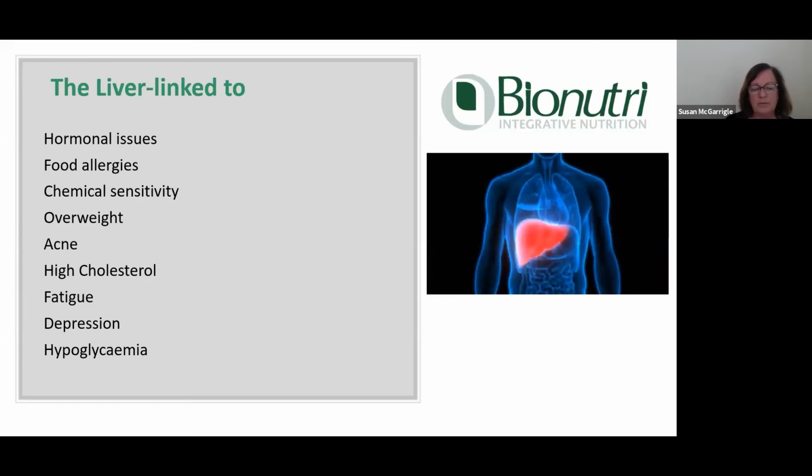People can become overweight. Of course, the skin is the second organ of elimination, so things can start to occur in the skin, such as acne. And of course, you've got the links to hormone balance there as well. High cholesterol, of course, because the liver is the cholesterol factory, and I could do an hour just on cholesterol on its own and all the implications with that.